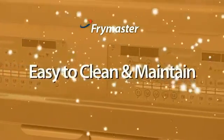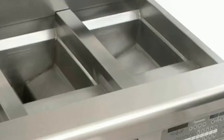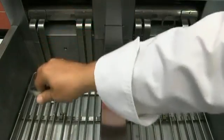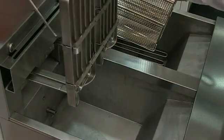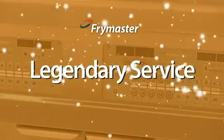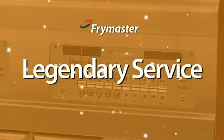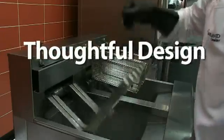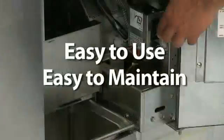Cleaning and maintenance has been made easy and safe too. Frymaster's famous open pot design means there are no tubes to clean around, and the electric model features elements that lift and lock out of the way to make cleaning easy, safe, and unobstructed. Of course, you don't become one of the world's leading fryer brands without great service. Frymaster's service is legendary, but it starts with a quality product built to exact specifications, thoughtful design, and reliable, proven components and systems. Easy to use, easy to maintain.